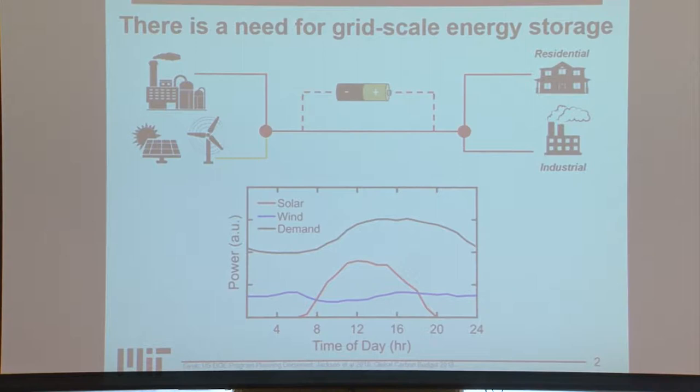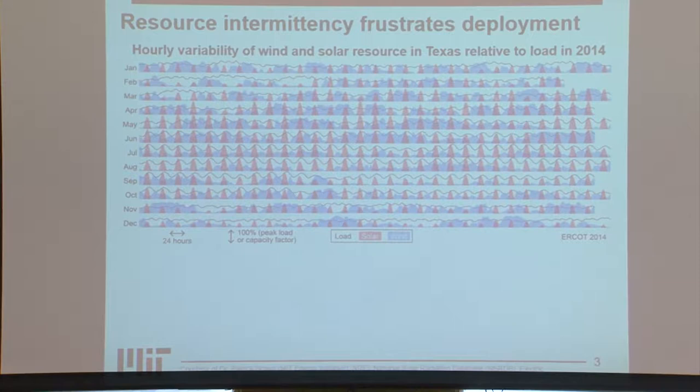But what further compounds this problem is that there's different time scales of intermittency, so it's not just on a daily scale. This chart is showing the hourly variability of both wind and solar, as well as the load, which is demand for energy in Texas over the entire year of 2014. And so you can really clearly see each day by these red solar capacity charges. This is the diurnal cycle, so the sun will be rising and setting. And there's also more variable intermittency in the wind. So these both are varying on the daily scale. And so this would be a short-term intermittency on the scale of seconds to hours.